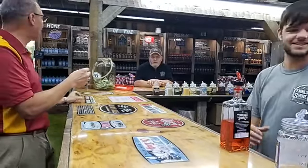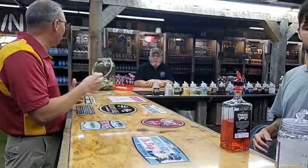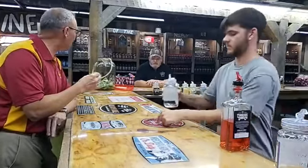Yeah. The corn whiskey's got a little bit. Yeah, it's got a kick. Now, this is a little higher proof. That's 100. 100 proof, okay. And then your moonshine, you said you have 135 proof?